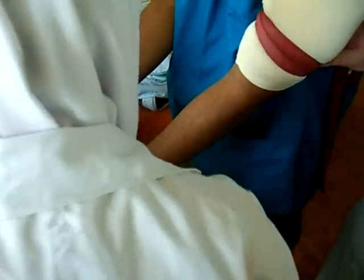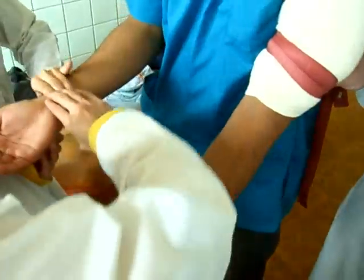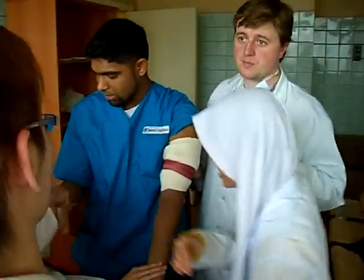Indications? Yes: arterial hemorrhage, arterial bleeding. We must use the tourniquet to stop arterial bleeding before hospitalization.